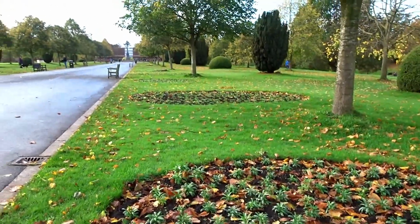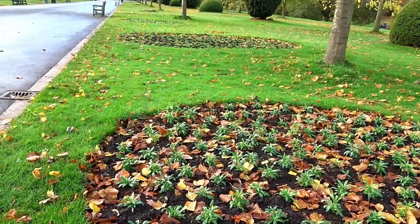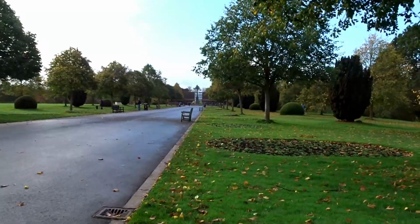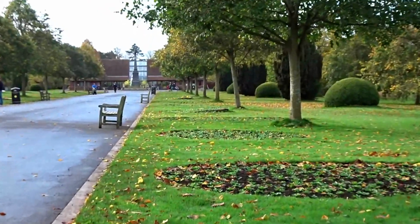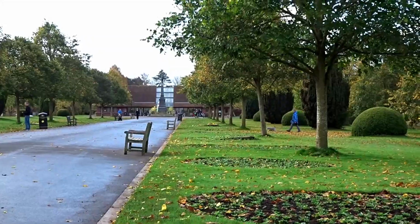30th of October and most of the flowers are now in down the main drive. A mixture of wallflowers and polyanthus generally. It's a confusing day because the clocks have gone back so nobody knows what time it is.